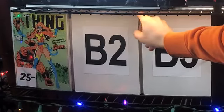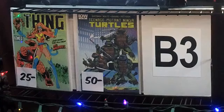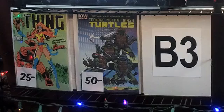Great. All right, B2. B2, speaking of first appearances, this is a copy of Teenage Mutant Ninja Turtles, issue 51 from 2015. Near Mint Plus is the estimated grade of this book, which features a Ken Garing cover. Ken Eastman wrote it, but it's the first appearance of the character Jennika.